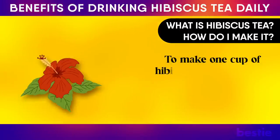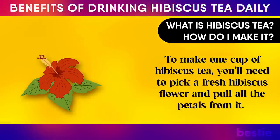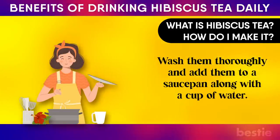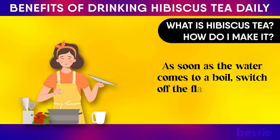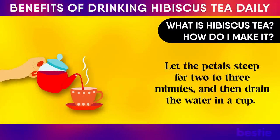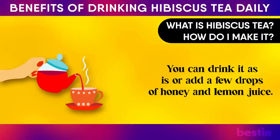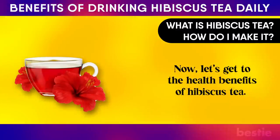To make 1 cup of hibiscus tea, you'll need to pick a fresh hibiscus flower and pull all the petals from it. Wash them thoroughly and add them to a saucepan along with a cup of water. Heat it. As soon as the water comes to a boil, switch off the flame and cover the pan with a lid. Let the petals steep for 2 to 3 minutes and then drain the water in a cup. You can drink it as is or add a few drops of honey and lemon juice. Now, let's get to the health benefits of hibiscus tea.